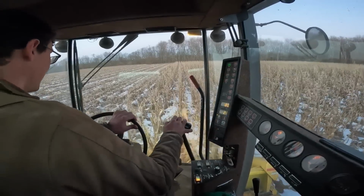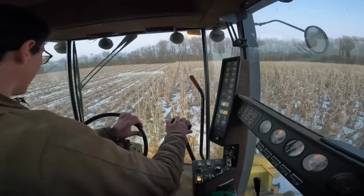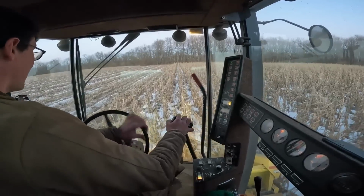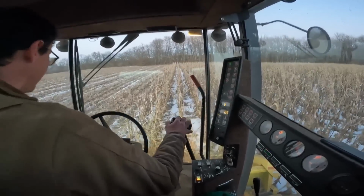Get your act together. Of course, at speeds like this is when you manage to break something. If you catch a snout in the ground and it's frozen, that could be problematic. So hopefully that doesn't happen. Get your act together.